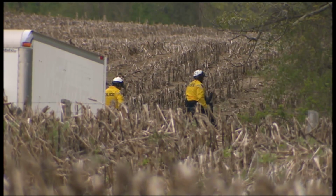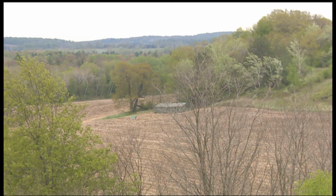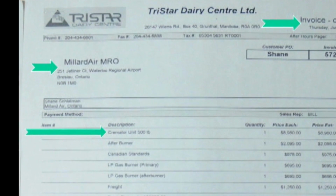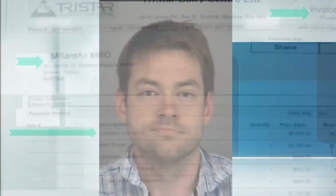The very next day, May 11th, police arrived at the farm armed with search warrants in their investigation into Dellen Millard. The then 27-year-old had just been arrested. When officers searched his truck, they found a receipt for a 500-pound animal incinerator. While Millard was in custody, there was still no trace of Tim Bosma.